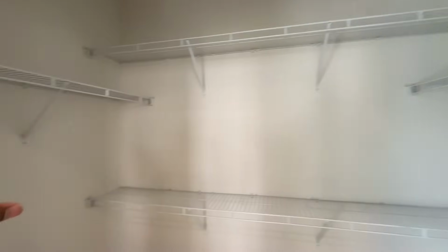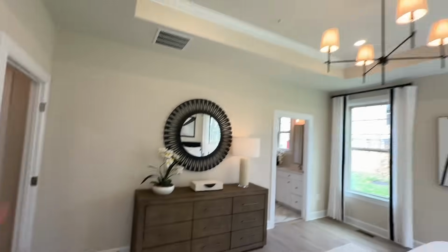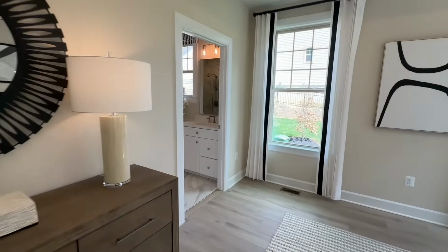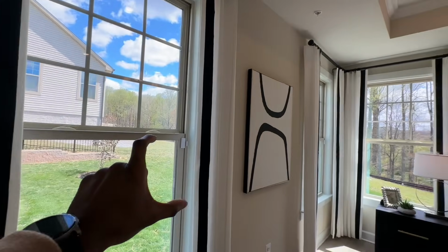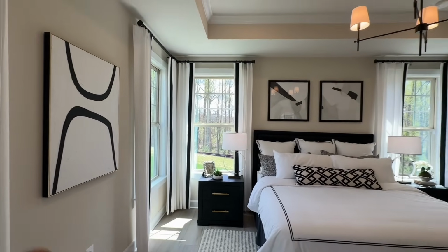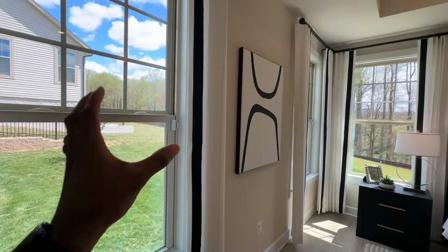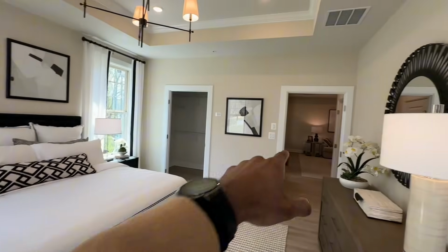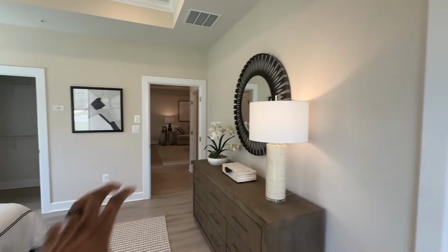So you've got a nice walk-in closet. Again, they've got the tray ceilings in the bedroom. And don't know if you could tell, we have a lot of light coming in. So I think what the builder's rep was telling me is they intentionally had the bedrooms be on this wing of the home, so the bedrooms could get all the windows, all the natural light pours in, as opposed to having the bedroom on that wing of the property, because that's the part of the property that's attached to the neighbors, right?